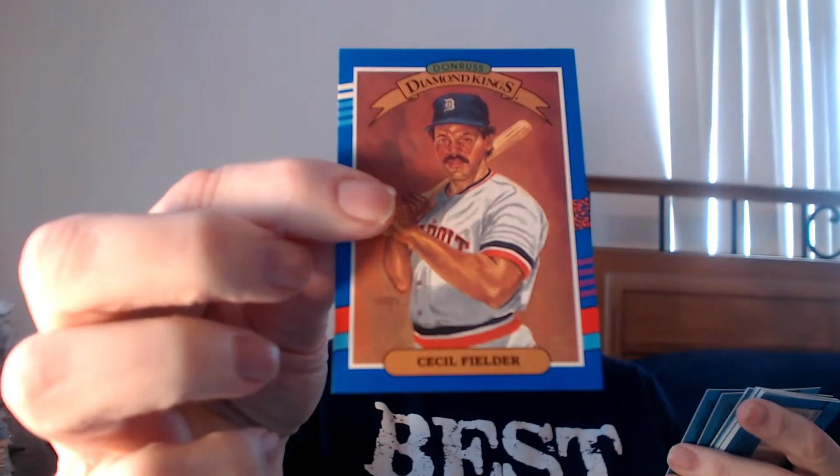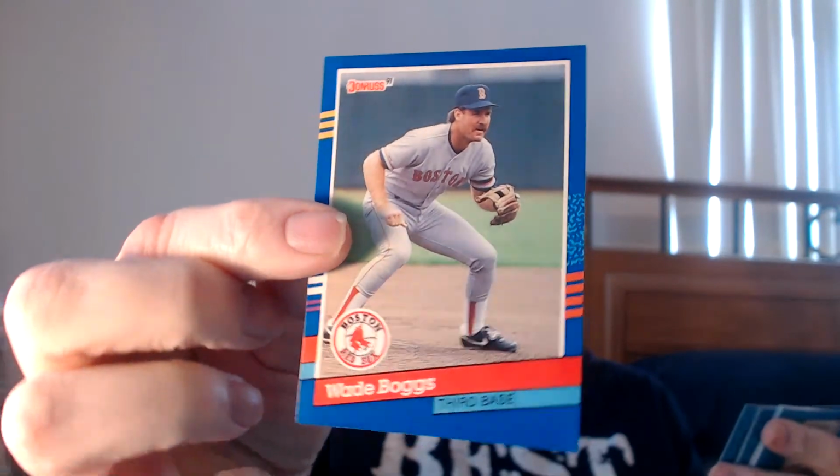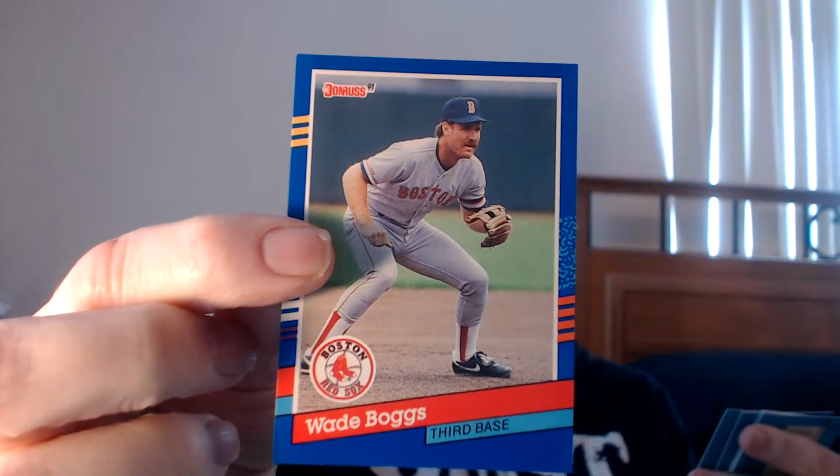Okay, next we have a Diamond Kings card of Cecil Fielder of the Detroit Tigers. Then we have Rob Dibble of the Cincinnati Reds. Ivan Perez of the Chicago White Sox. Jose Lind of the Pittsburgh Pirates. Tony Phillips of the Detroit Tigers. Then we have, whoop, sorry, I lost him. Got him back. Just dropped Wade Boggs there. He only went a few inches. No damage to the corners there. Anyways, of the Boston Red Sox.